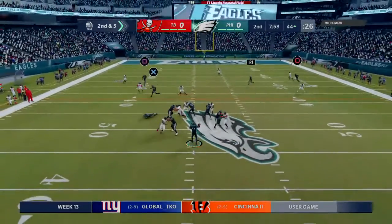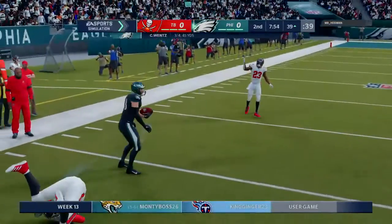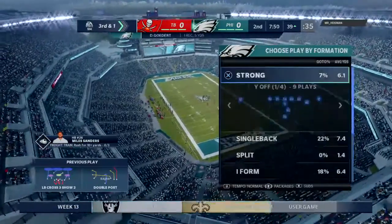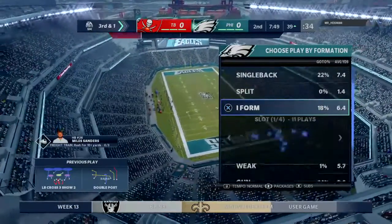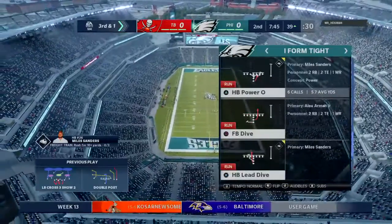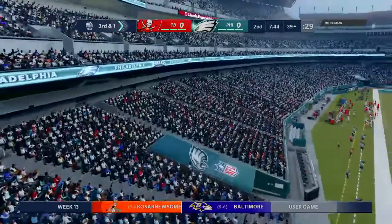To throw is Wentz. That's caught by the big tight end, Dallas Goedert. That catch good for 5. It's third down. That's a staple of this offense. Drag route to the tight end. Yeah, he's unable to use his size to break off much more yardage after the catch, but still an effective gain nonetheless.